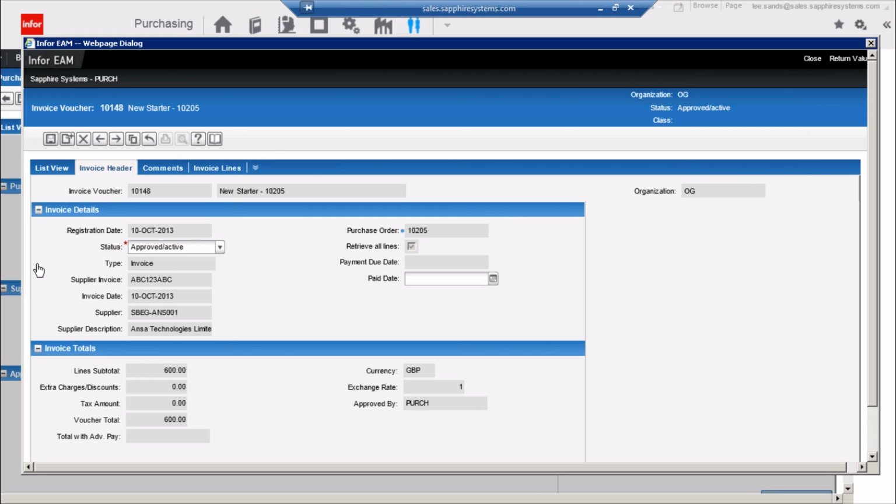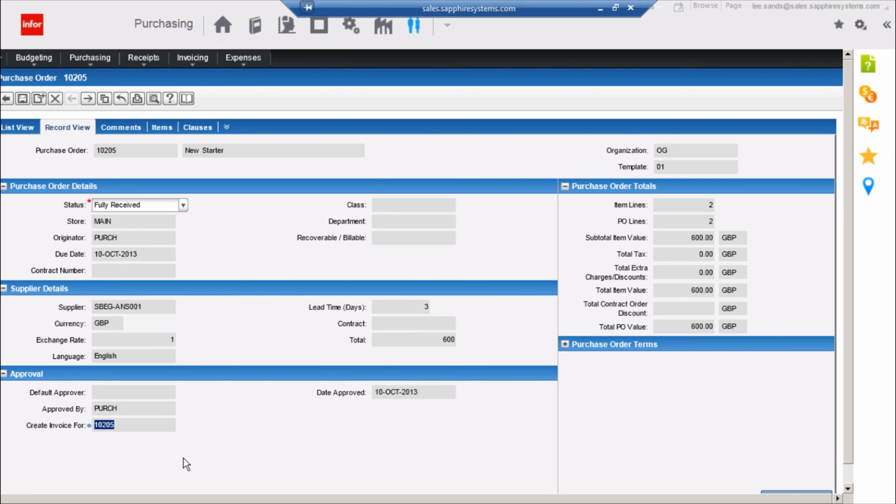And that's done. So what that does now, once approved, is it will then be pushed into the Sun Systems ledgers, and they'll be updated accordingly, and that's ready for payment to the supplier. So that's essentially the P2P solution within EAM in a very simplistic manner.